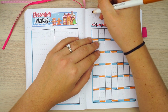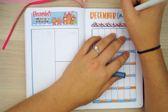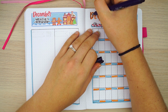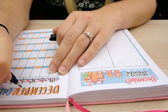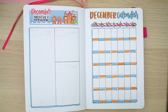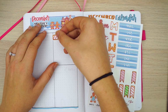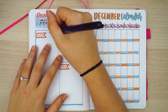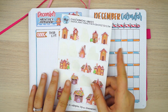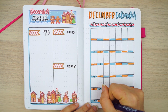No harm, no foul. I'm then going to give my calendar a little title at the top using my 2 main colors this month, which are this light brown and that same muted blue Crayola Supertip. To create my section headers on the left, I'm going to stick in a few of these adorable little cookie flag stickers from the monthly sticker kit, and I'm then going to finish this main monthly spread off with some decoration using all of those new decorative gingerbread stickers I just released.